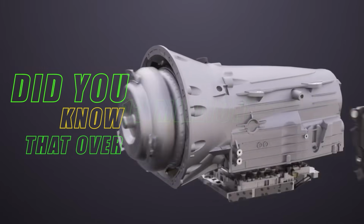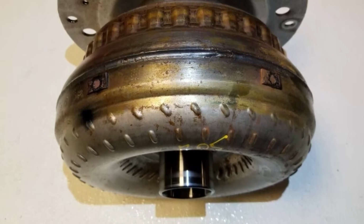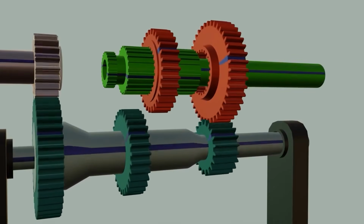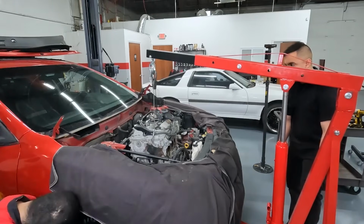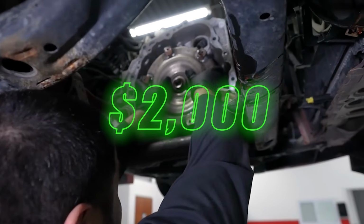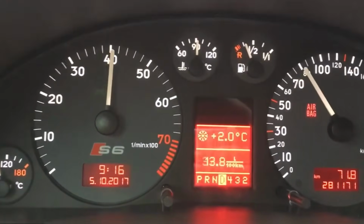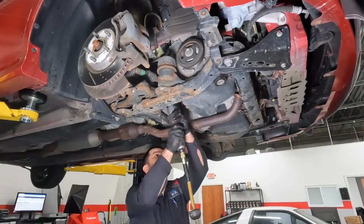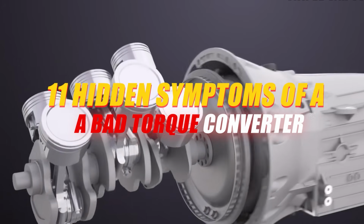Did you know that over 13 million automatic transmissions fail each year worldwide? And a huge number of those start with one overlooked component, the torque converter. Replacing a failed transmission can cost anywhere from $2,000 to $7,000. But catching the signs early could save you thousands. In this video, we're breaking down 11 hidden symptoms of a bad torque converter that most drivers miss.